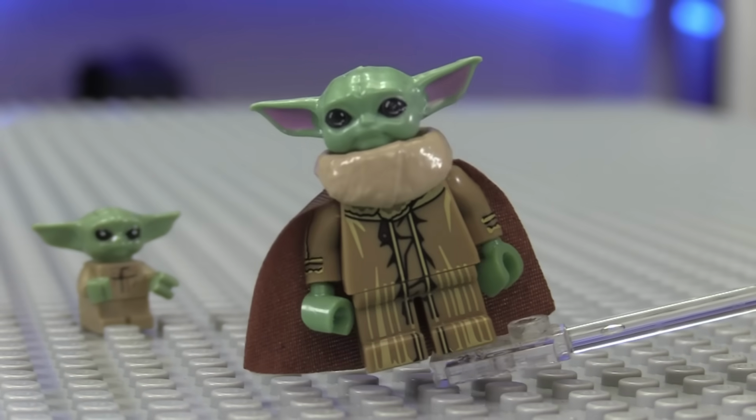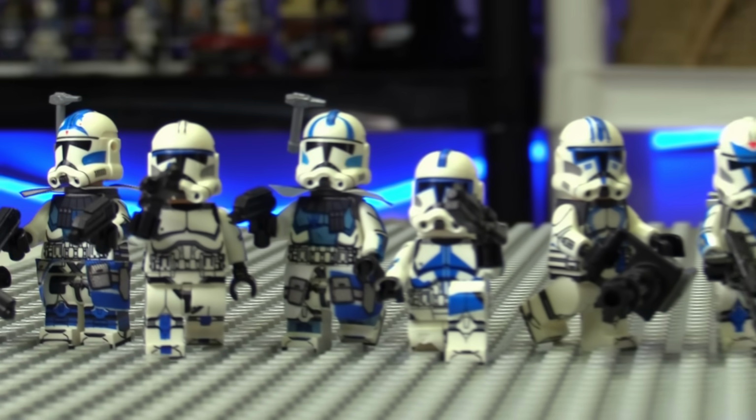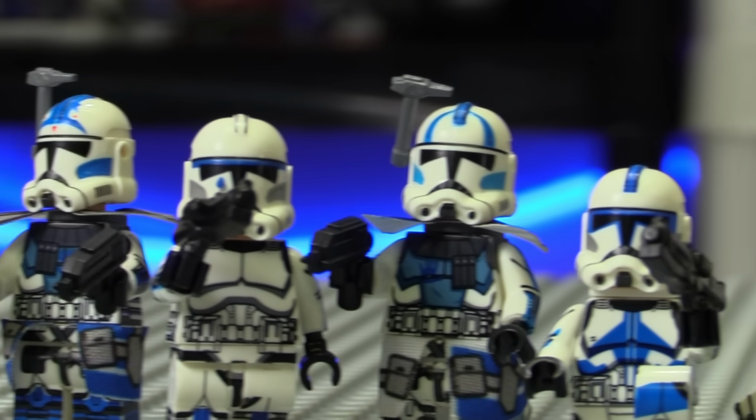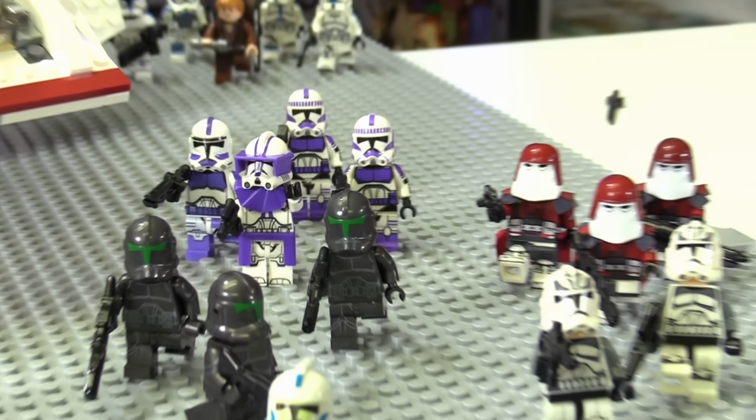We also stuck Baby Yoda as one of the pilots because I don't know what to do with him. Then we set up a 501st attack force on the flank of the ship. We have all our ARC Trooper boys, Rex of course, and we even have Anakin heading up the battle. But we have the purple ones, the commanders, everything. They're all on the Republic side.